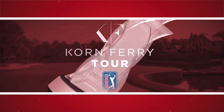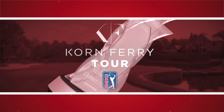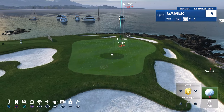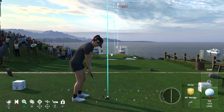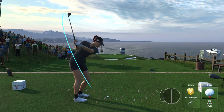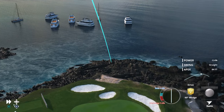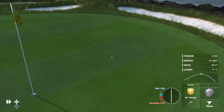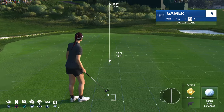Moving on to the 106-yard par 3-7, one of the most beautiful holes in the world. Craggy rocks, blue skies, and the beckoning Pacific beyond. Absolutely breathtaking. And this is looking really good. That is a low penetrating ball flight, very well executed.